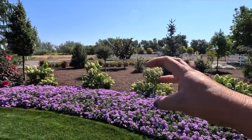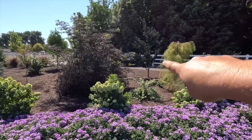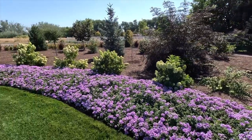We may end up kind of clustering them together somewhere else, or maybe like popping one back in here and letting it kind of fill in that space. You know, and there looks like there's a ton of purple here already, because there is.